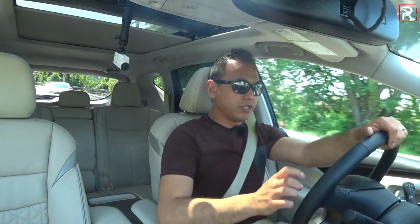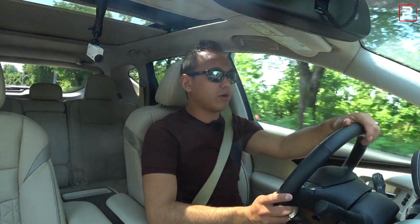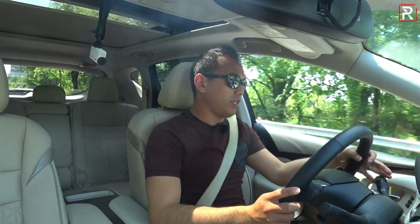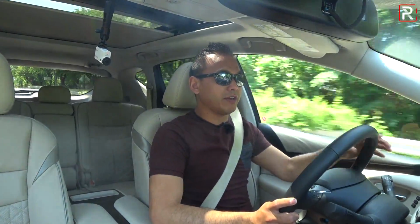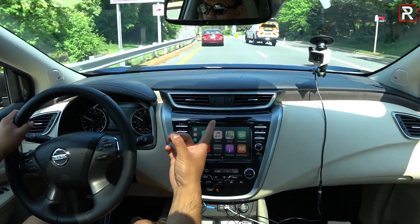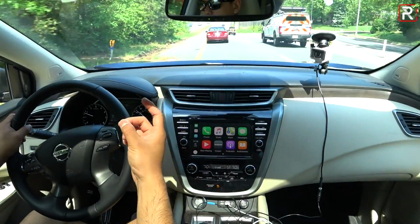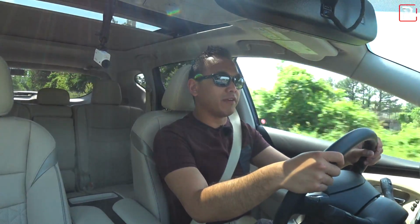So it's been a few years since I drove the current generation Nissan Murano. Remember, this car came out all the way in 2015, so it was overdue for a refresh. And I have to say, Nissan made a very subtle change to this car in terms of the powertrain, in terms of the transmission, in terms of the rest of the driving characteristics. It's kind of largely left unchanged.